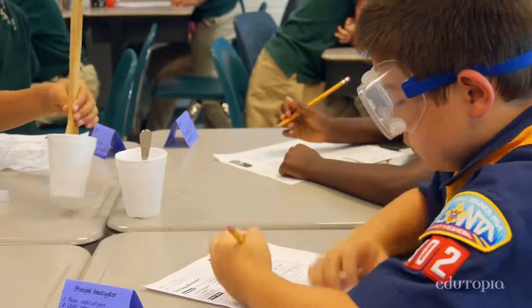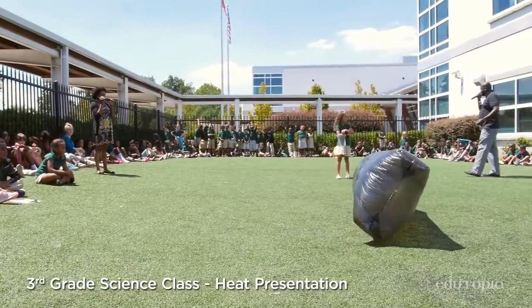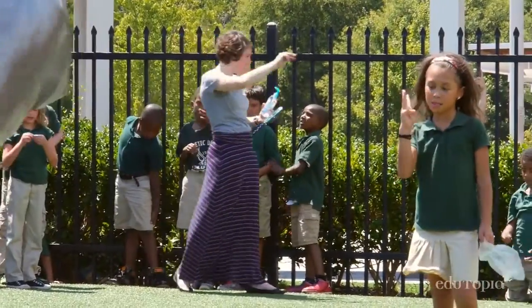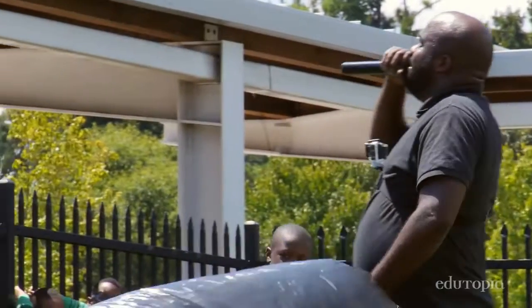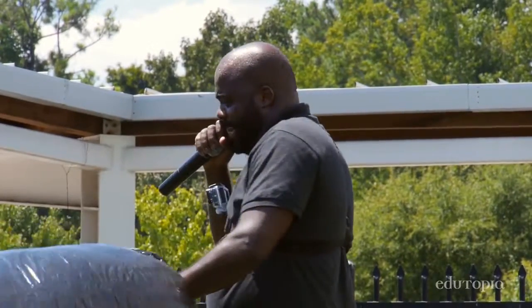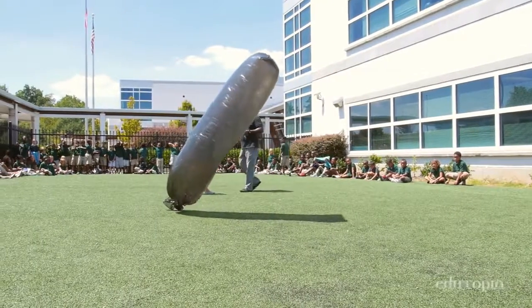One of the questions that they said that they needed to know was, well, how is heat produced? Mr. Thomas came up with the idea to bring the entire third grade out. Heat energy can be transferred in how many ways? 3, conduction, radiation, and convection. The heat from the sun will transfer energy to the air inside this bag. Once the molecules in the air inside the bag get warmed up, the solar bag is going to rise into the air.